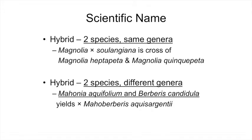If we would cross two different genera, so Mahonia, Oregon grape, and barberry, they're closely related genera, then the X is preceding both the genus and the species names, and the genus is not going to be either. It's going to be a combination usually of the two or some other hybrid name. So the Mahoberberis aquisargentii is going to be the cross of these two genera. Sometimes happens. Okay. But that was done intentionally, or they traced it back, I don't know which way it was, but it's a known hybrid.